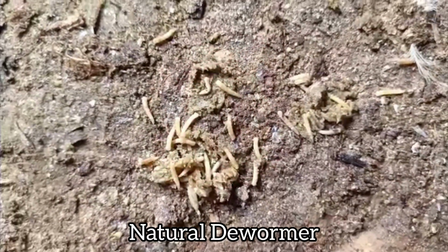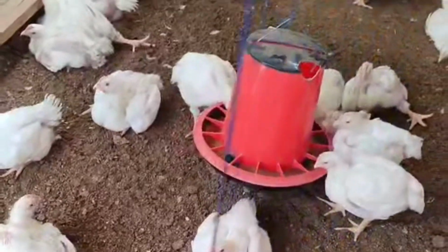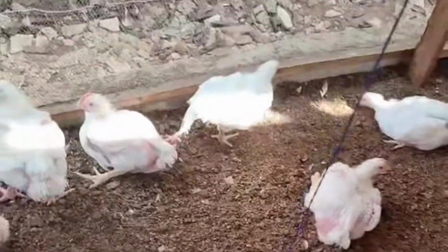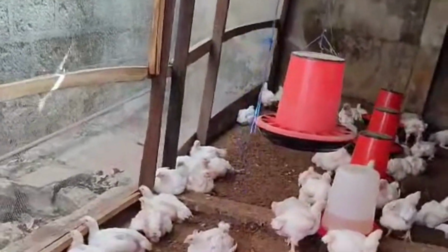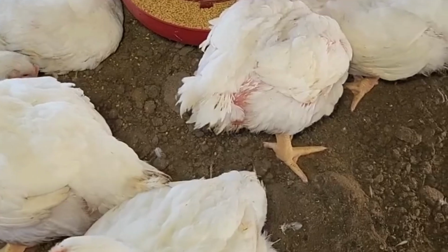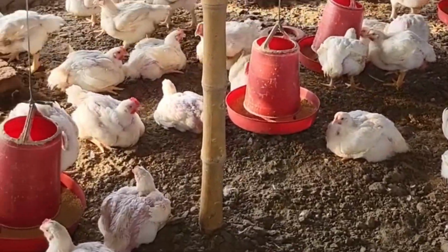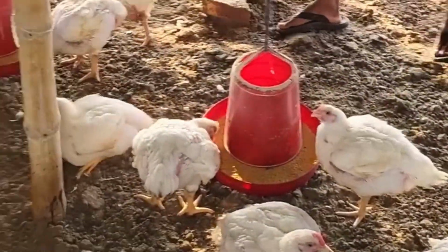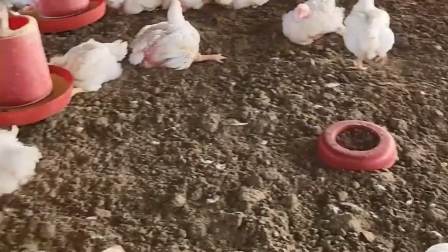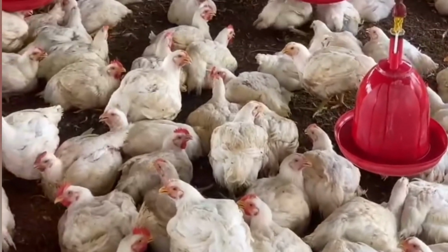Number 2. Natural dewormer. Bitter leaf is rich in bioactive compounds that effectively eliminate internal parasites in chickens. Worms can compete with chickens for nutrients, leading to poor growth and productivity. Regular deworming with bitter leaf helps improve feed efficiency and ensures healthier birds. I recommend deworming chickens at least every 2 weeks using bitter leaf infused water for those keeping layer chickens or local chickens.